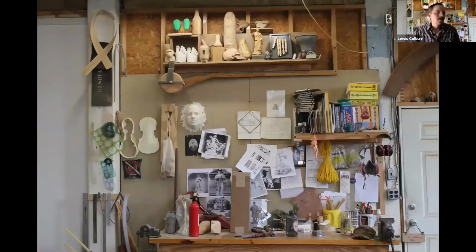And then this is my workbench, which is also the virtual background that I'm using right now. I don't really work at it so much as store things that are in progress. And up at the top, there's a shelf of objects that I've made, but they didn't work for their intended role in a piece. So they are stored and maybe will get repurposed another day. It's too good to throw away, but not good enough to actually use in an artwork. And then just other things that I accumulate and gather.